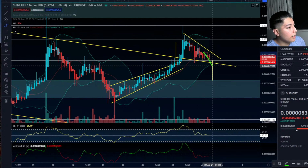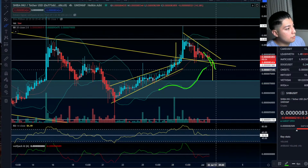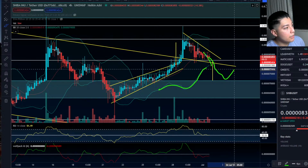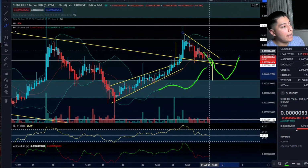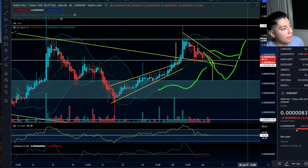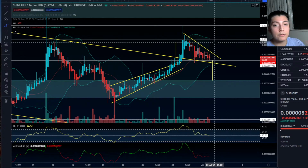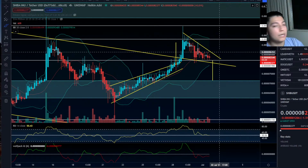It means that we're more likely to come and test this outer band right here. We're going to be moving towards this price and eventually coming over here and then moving back into the average. So if this red line comes like this, the price is going to come back up and retest. So that's how I use the Bollinger Bands. It is just an average of the price and how it fluctuates in between those averages.